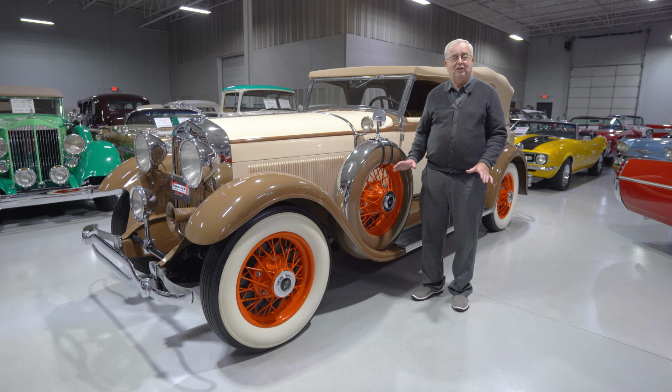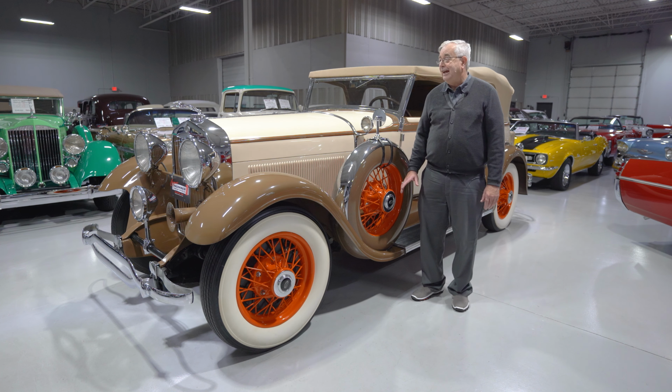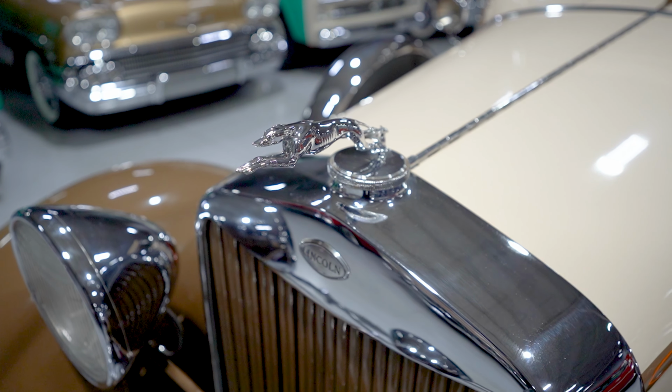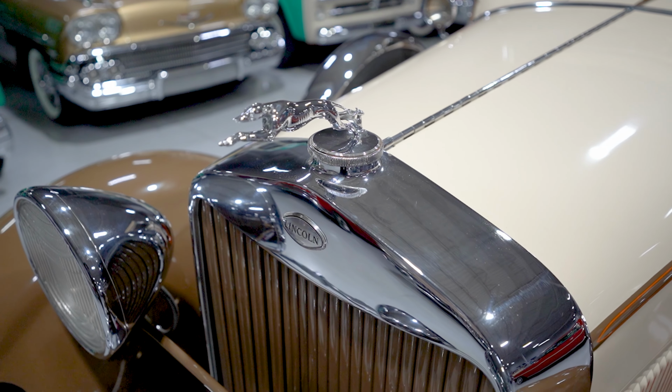The detail on the engine compartment is just beautiful, as is the rest of the car. The chrome work is exceptional. Don't you just love that Greyhound hood ornament, if you will.